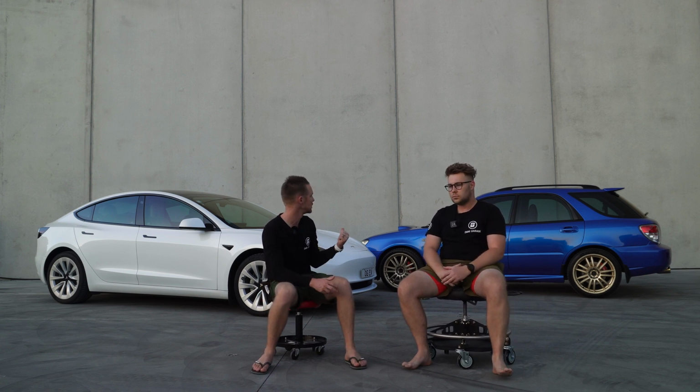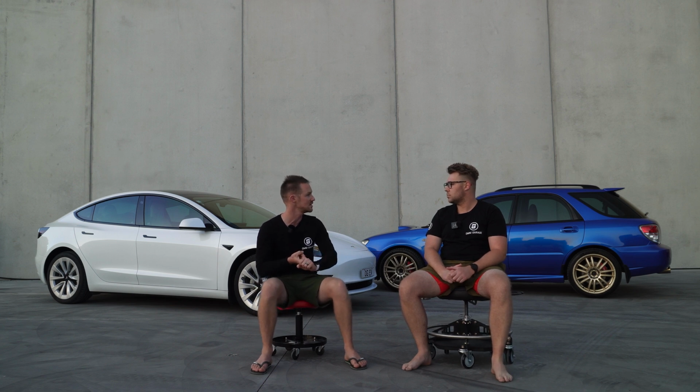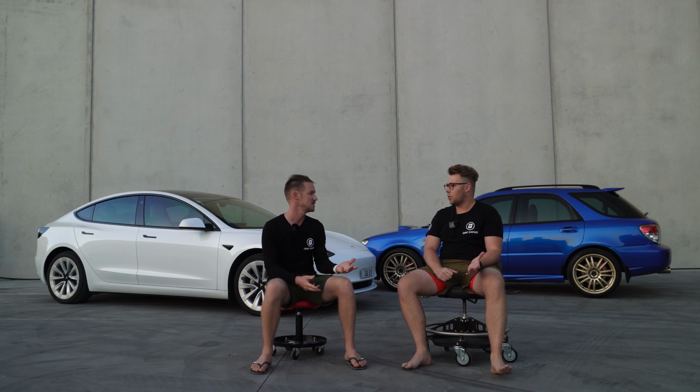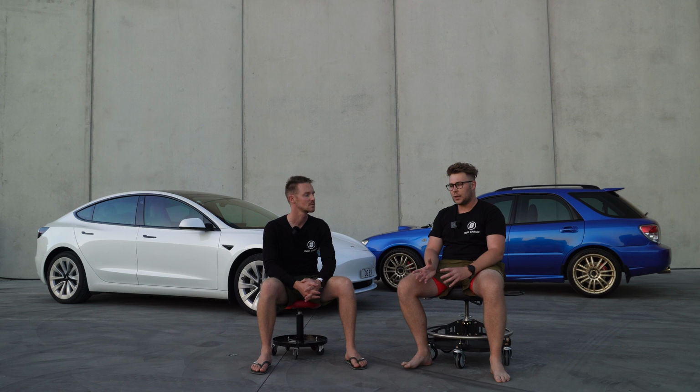And then plus you've got the look of it, right? So I know we went to Tint Lab for 2 different reasons. I wanted the look of the tint. You went purely for the heat rejection. Well, I've got nearly a 20-year-old car, so I want to preserve the interior. I want to preserve that trim. I don't want to get bubbles or anything like that in my dash. So it's very important that I maintain that.